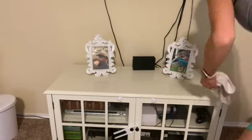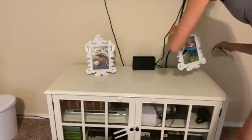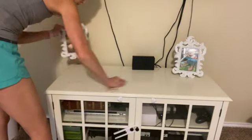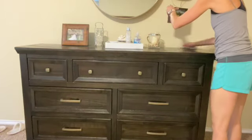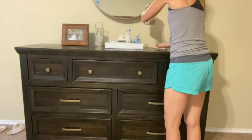I'm just dusting the shelf. And my bedroom, my little console, which I know we really need to hide those wires. My husband keeps telling me he's gonna put them through the wall, but we've been here about 5 years and still hasn't happened. So I think it's one of those little honey-do lists.